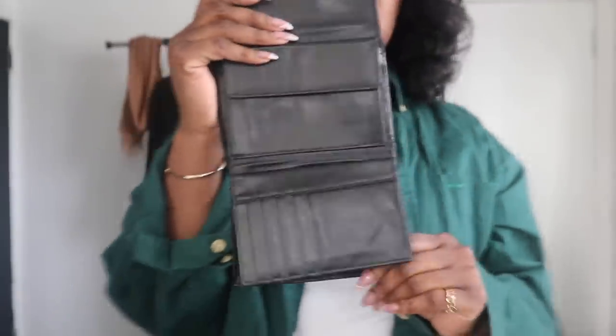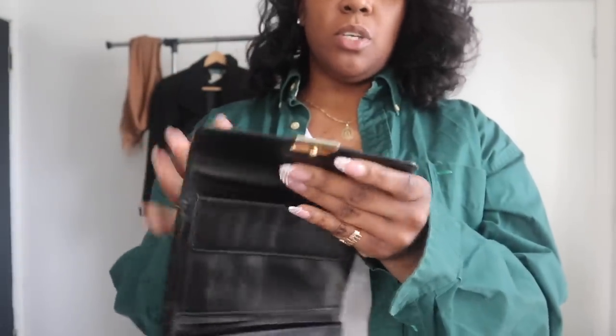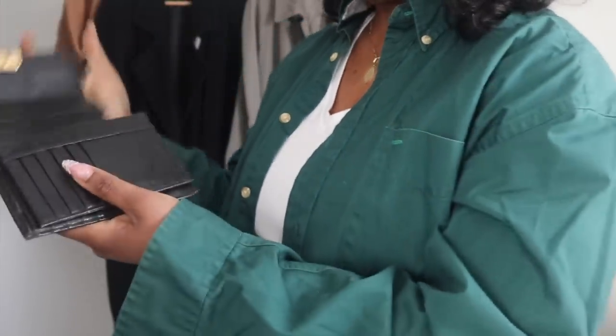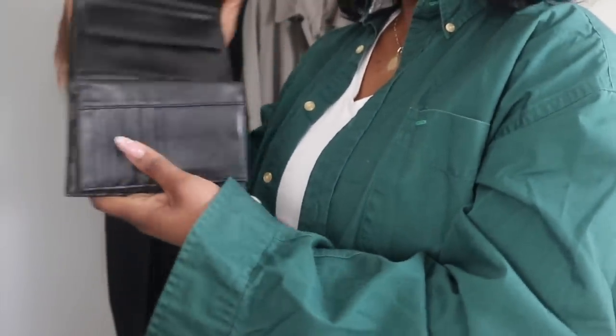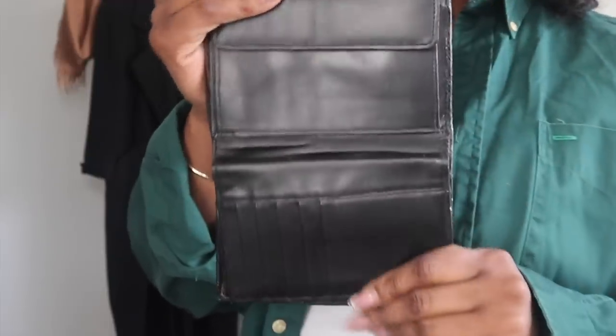So, absolutely love this. This is absolutely a staple. So glad I found this. It looks so good. Very vintage and it's really good quality. I can tell it's good quality. So, I'm definitely about to be carrying this every day. Because y'all, this is about to be my everyday little wallet because I need something where I can put more than one card in. So this is definitely about to come in handy. Comment, let me know if you guys have any of these.